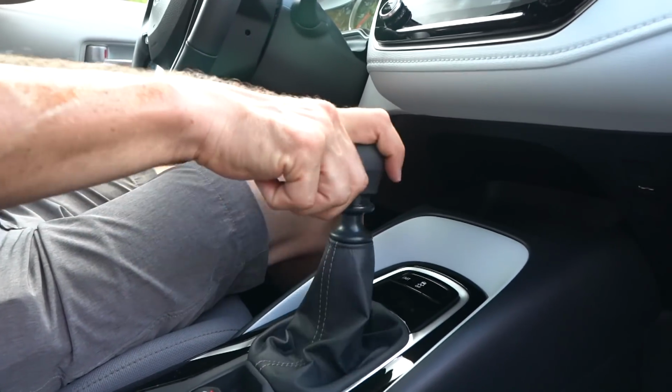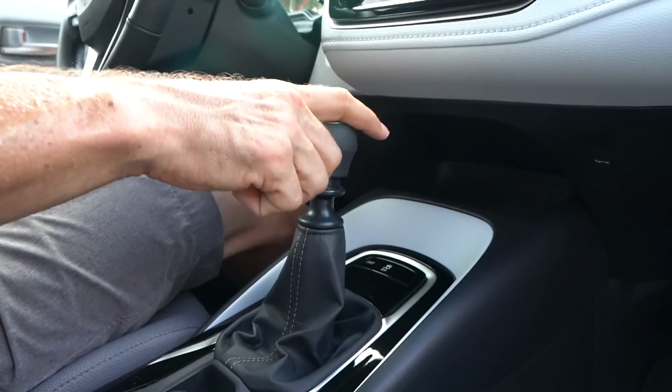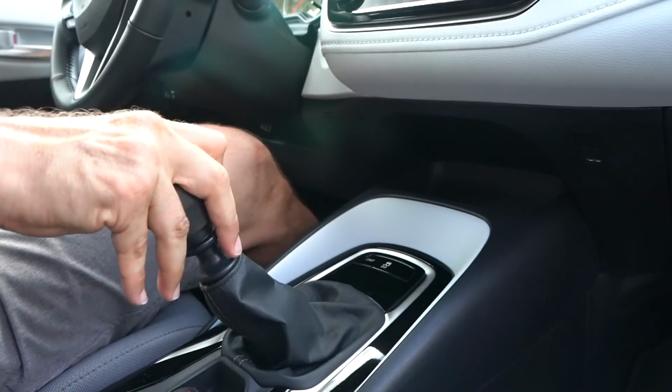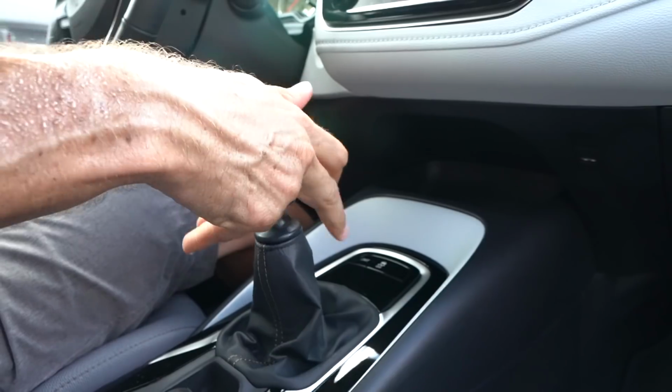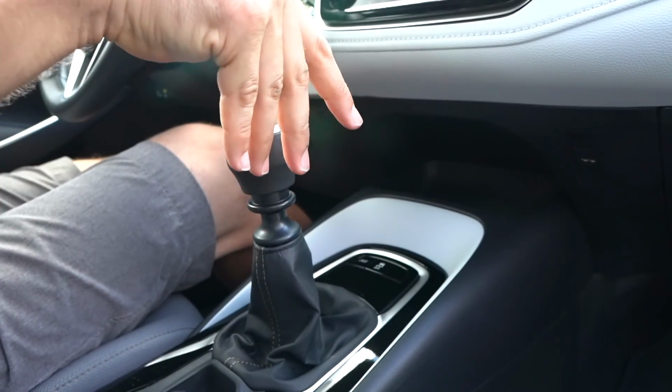I knew you guys would want to see the 6-speed, but the throws are nice and very, very purposeful on each gate. So every time you go into a gate, you feel exactly each gear. The throws are a little on the long side, but you know what? They're super, super smooth, and it centers really nicely.